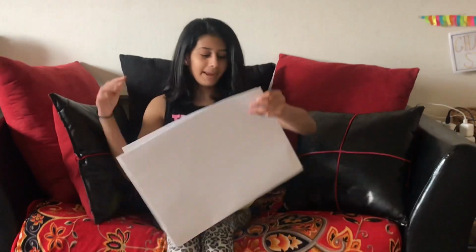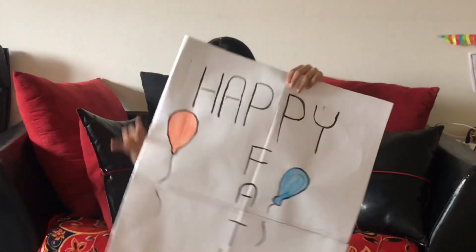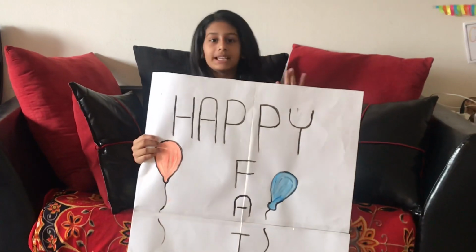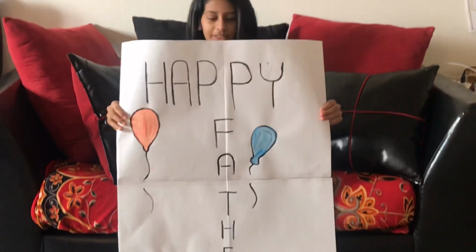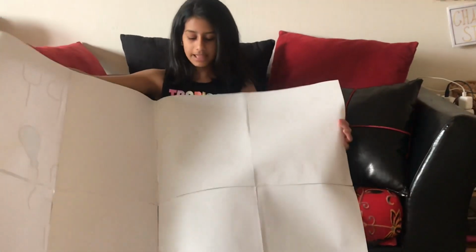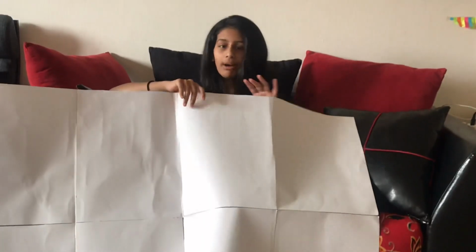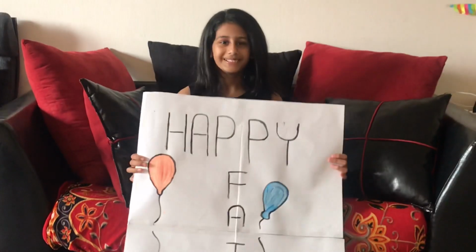Sixth is making a card for your dad. I have made this really big card for my dad, which I made by taping 8 pieces of paper together. And you can open it up like this, and then later I am gonna write something on here or draw, and it's gonna look really nice. You can make it small or big, doesn't matter.